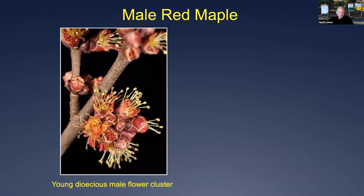Here's the red maple male. This plant comes in both male and female plants. They're called dioecious, meaning two houses. There's basically a tree that houses the female flower, and another one that houses the male flowers.